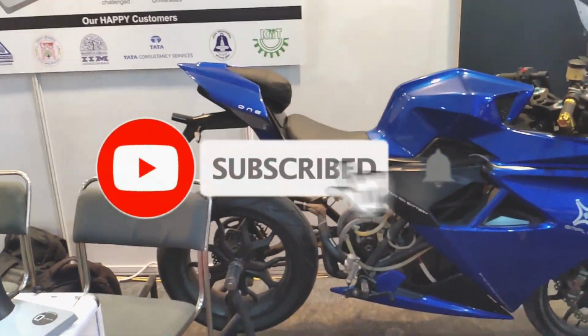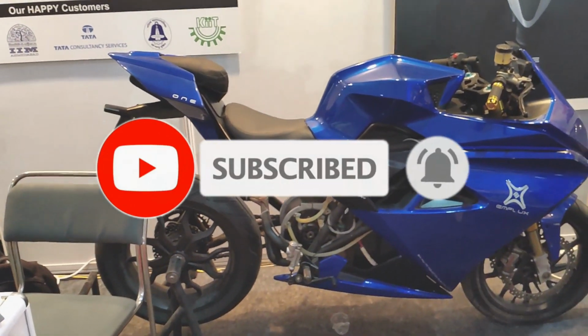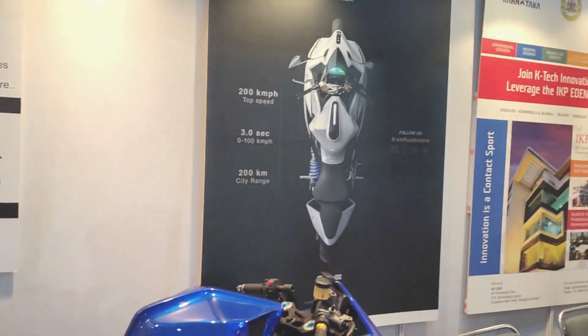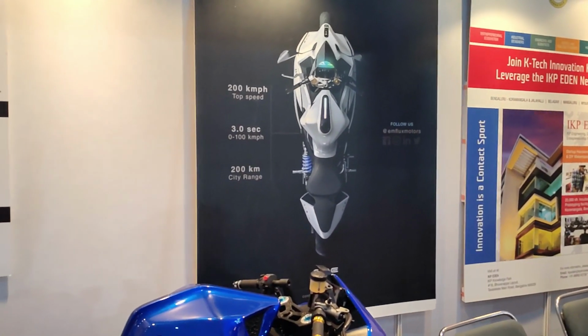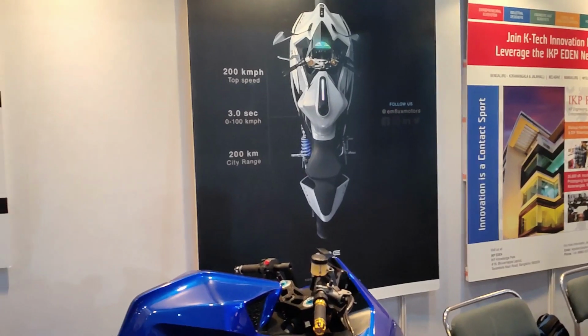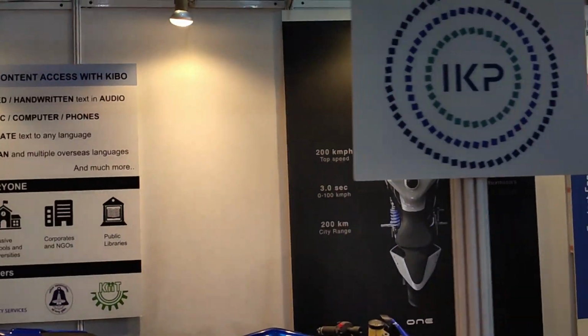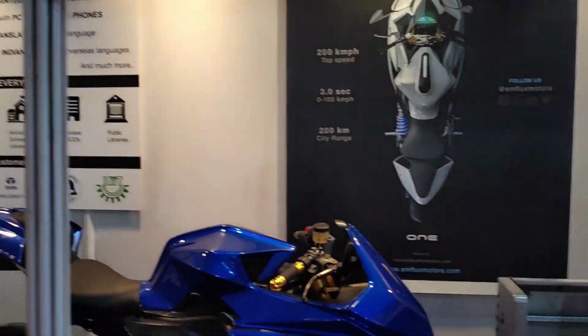While coming across the stalls, I saw this bike. As a biker, we love bikes. This bike's specialty is that it's an electric bike, which makes around 200 km per hour. That's the top speed, and the range will be like 200 km. It can do 0 to 100 in 3 seconds.